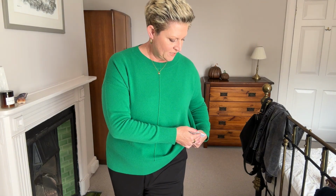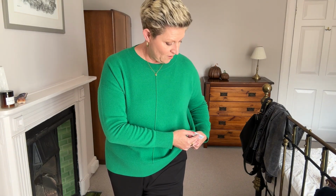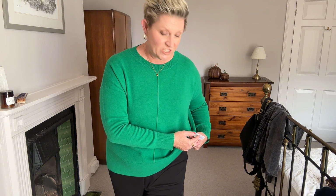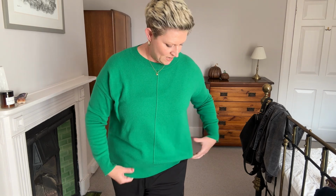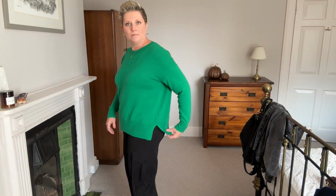Yes, 50% wool, 45% polyamide, which is like a nylon, and it also has some cashmere. It's not itchy at all. I just have a vest underneath, or a singlet, because I get quite itchy if I have to wear itchy stuff on my arms, so it's really gorgeous. It's kind of a boxy shape. It has a little slit on the side here.